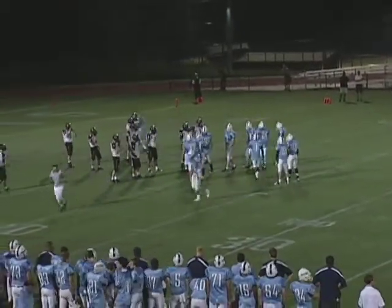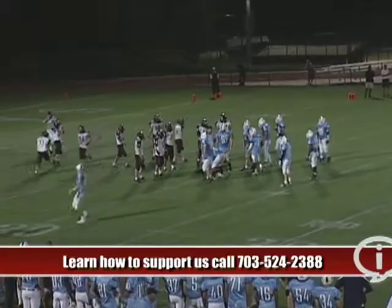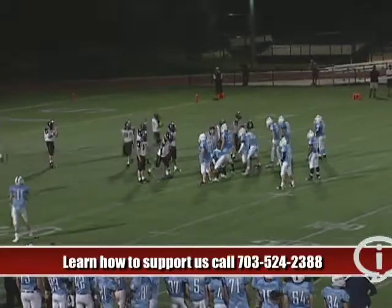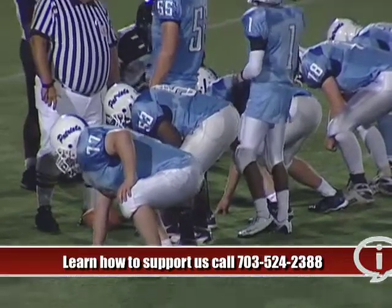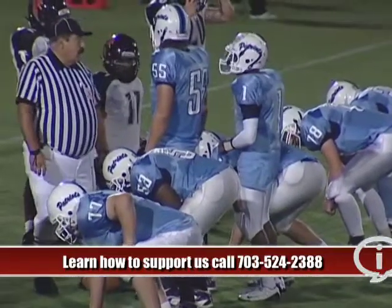I agree with you. I wouldn't have had a problem going for the 3, going up 16, because you're basically in control of the game. Well, Coach Hanson knows his players, and Jordan Smith is a playmaker. So yeah, he is. Give him the ball. He is.